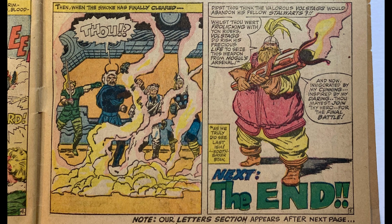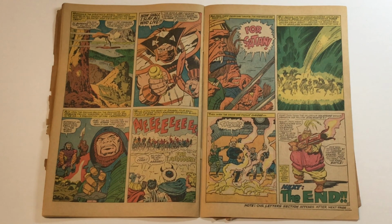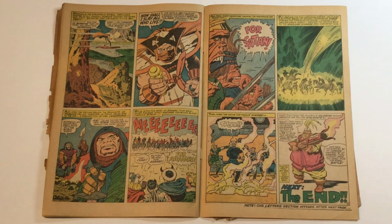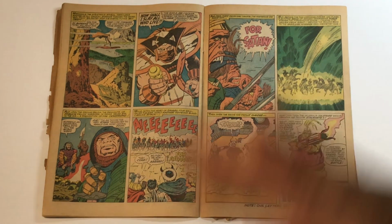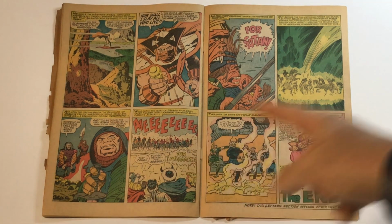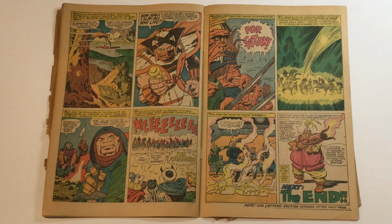It's Volstagg with that wizard's rod that he found in the previous issue. We can talk about this a little bit more in the next issue, but an anticlimactic way to end this epic battle. I would have rather seen them sort of fight it out and win through strength and wit and perseverance in an epic battle. But this is a comic book, and what's more, it's a short backup feature in a comic book where brevity is the soul of wit, where you have to be as concise as possible.